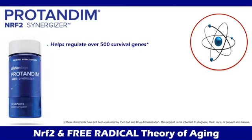How does Nrf2 work? It helps regulate over 500 different survival genes. These are the genes we needed 1,000, 10,000 years ago to help protect our bodies. And they control our body's internal pharmacy. And that pharmacy, when we couldn't go to Walmart or Walgreens or Costco to pick up a prescription, our body needed to be able to protect itself. And that's what these survival genes did. They help the body repair and rejuvenate its own cells.